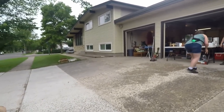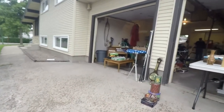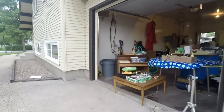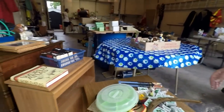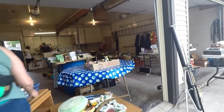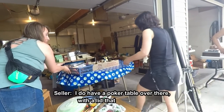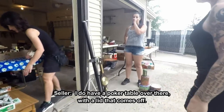Hello. Hello. How rude of it to rain on you guys. Make sure the wood doesn't get wet. Oh yeah. Awesome. Here, I can move this one out. Yeah. Just in time for it to stop raining. I do have a poker table under there, with the lid that comes off. Oh, okay.